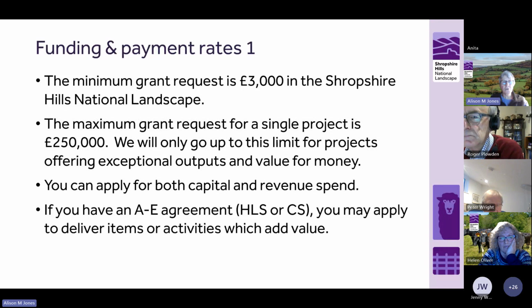Payment rates. We have a minimum grant request of £3,000, and we set that locally ourselves. The application form is the same regardless of the grant amount that you're asking for, so unfortunately, if anything comes under that, we can't accept it. Maximum grant request, £250,000. We haven't had any of those yet, as you probably saw, and this would be a very exceptional project. It's doubtful now that somebody could deliver a £250,000 project between now and next March, so that's very unlikely.